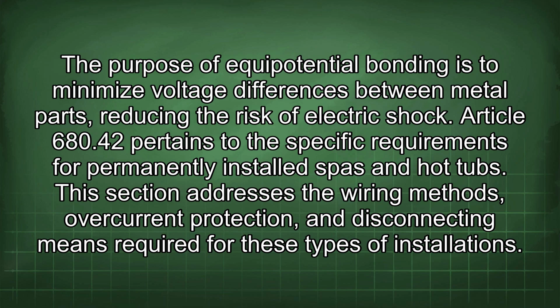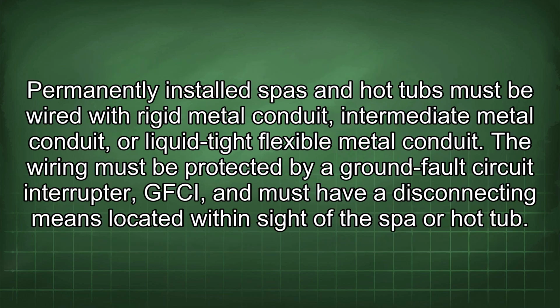Article 680.42 pertains to the specific requirements for permanently installed spas and hot tubs. This section addresses the wiring methods, overcurrent protection, and disconnecting means required for these types of installations. Permanently installed spas and hot tubs must be wired with rigid metal conduit, intermediate metal conduit, or liquid-tight flexible metal conduit. The wiring must be protected by a ground fault circuit interrupter, GFCI, and must have a disconnecting means located within sight of the spa or hot tub.